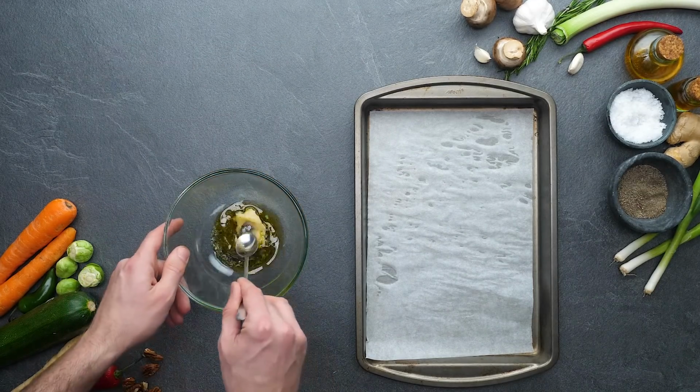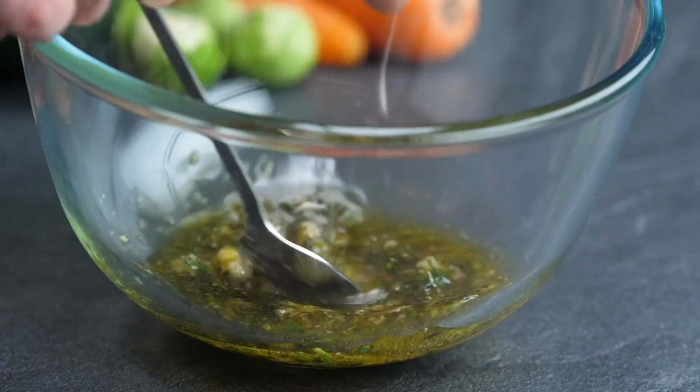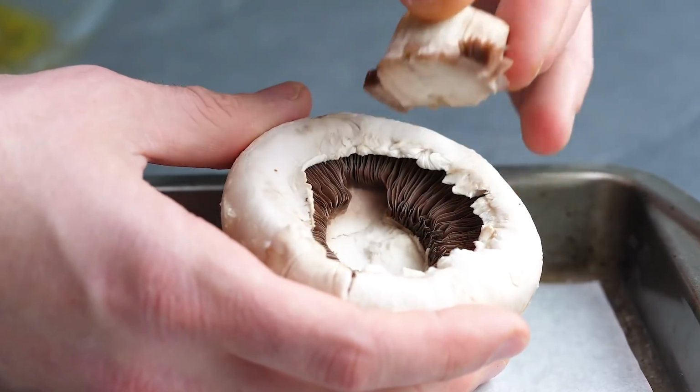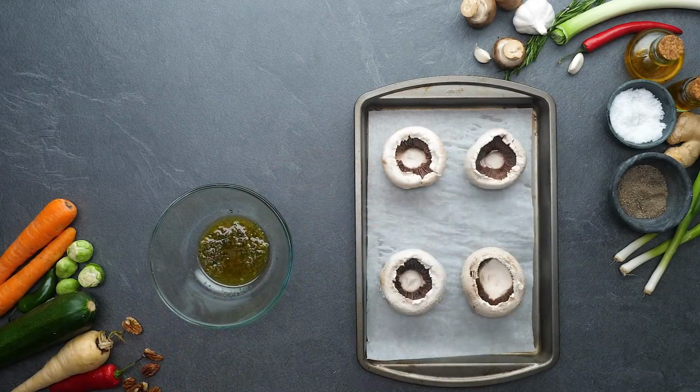And one thing that you really need to do is do exactly as we're doing on the screen right now, and making a really nice marinade that will sit beautifully inside our mushrooms, which incidentally are portobello.